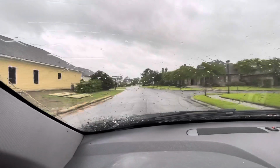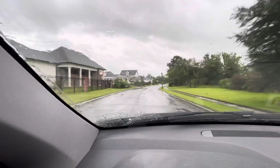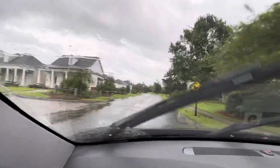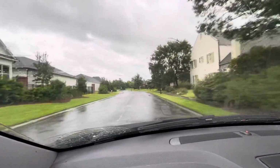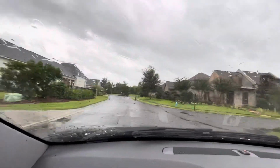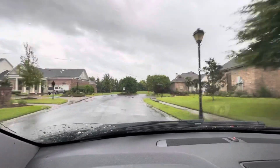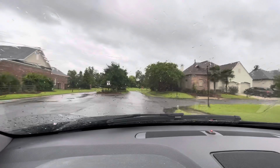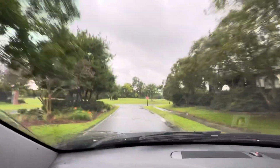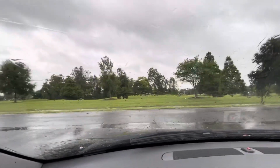So just driving through the neighborhood right in this area. This is a neighborhood very close to LSU. Taking in some footage just to kind of see how it's holding up in the storm. Going to come here and shoot you guys some video, just kind of show you what's going on and what it's like to be on the western side of a major hurricane as it makes landfall in Louisiana. Just came in a few hours ago, crossing through Grand Isle.